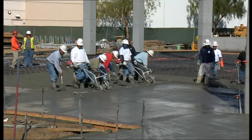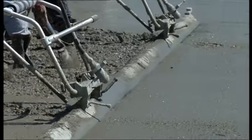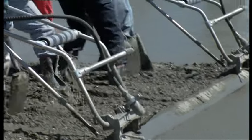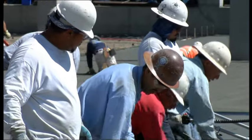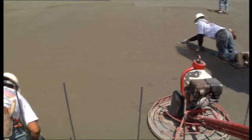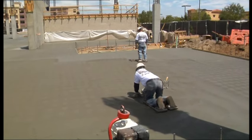Once all the concrete's been poured, the builders smooth it out with special machines. The foundation has to be really smooth so that a car park can be built on top of it. All the builders work together until the foundation is really smooth. They even use special flat trowels to smooth out any rough bits.